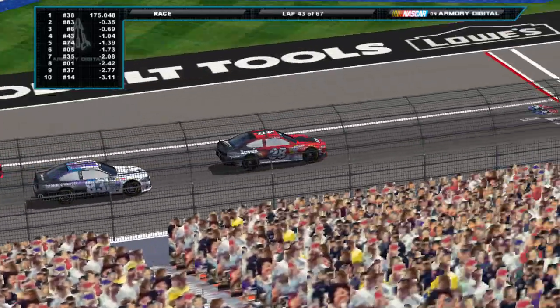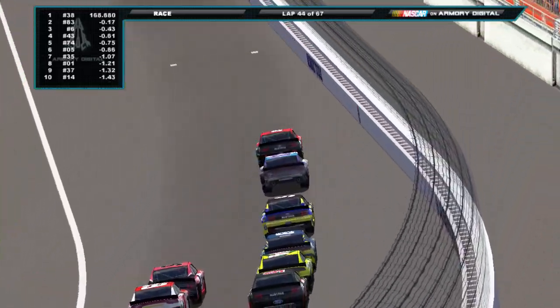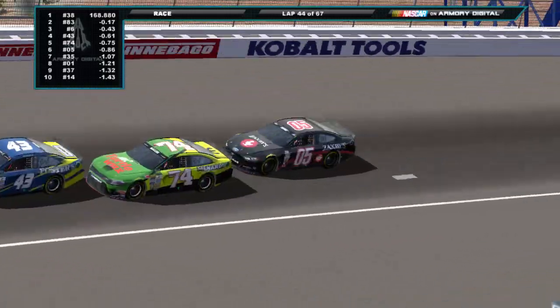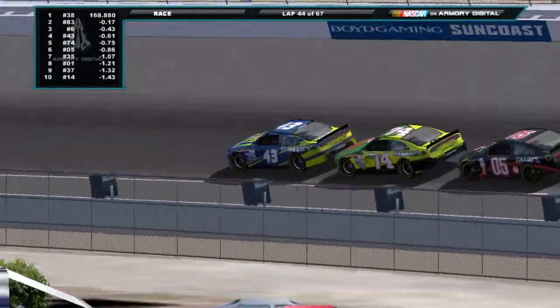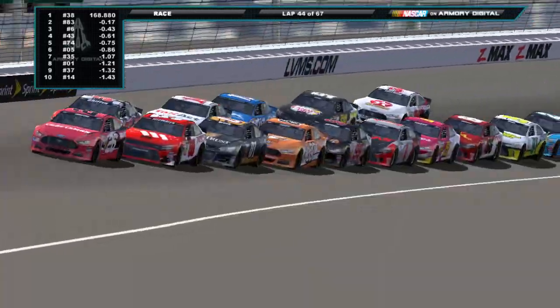Green flag back in the air. It's a great start by both Roush and Rahal, but Jovic does not have a good start. And Art gets around the lap car. That is not what Jovic wanted. Not at all. Nowhere near it.